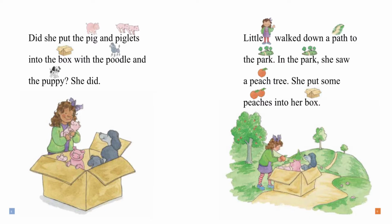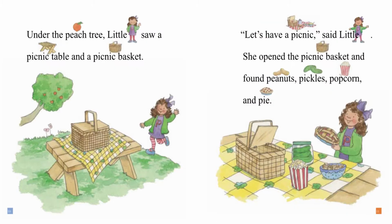She did. Little P walked down the path to the park. In the park, she saw a peach tree. She put some peaches into her box. Under the peach tree, Little P saw a picnic table and a picnic basket. "Let's have a picnic," said Little P. She opened the picnic basket and found peanuts, pickles, popcorn, and pie.